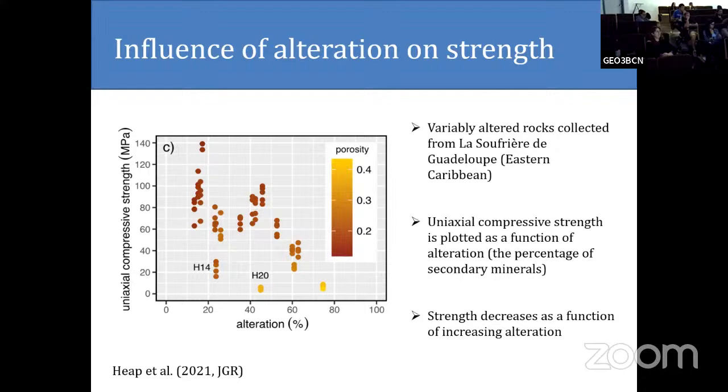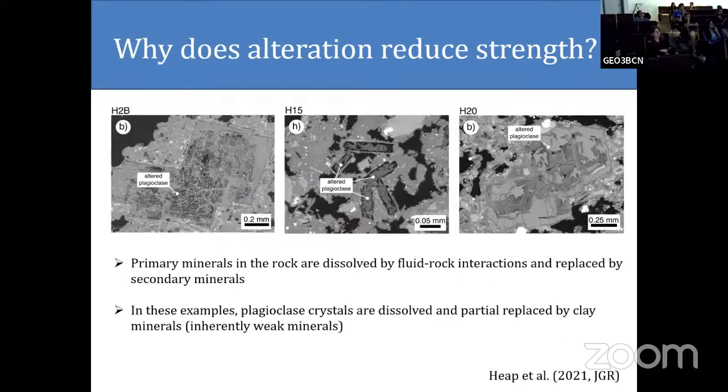Those numbers are not necessarily important, but as a percentage of strength reduction, that's quite a lot. So that's what alteration is doing to the strength of the rock. Why is it doing it? Well, we touched upon this just before. It's doing this because of these rock-fluid interactions, which are affecting the microstructure of the rock and therefore impacting the macroscopic physical properties of the rock.